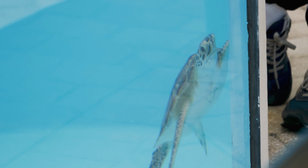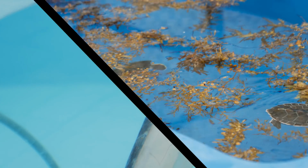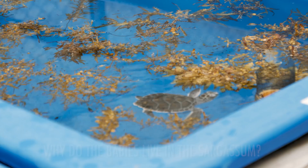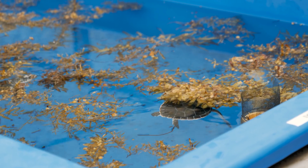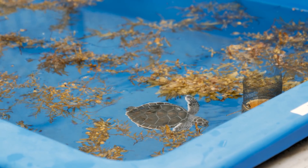And Moose is here because of some predator attack. We don't know what kind of predator, so it could have been anything. It could have been a dolphin. Sometimes dolphins actually pick them up to play with them. They don't mean to hurt them, but they do. They're about 2 years old. It camouflages them from predators, and it also gives them their food source. So little tiny fish and things attach to that. Unfortunately, so does plastic. So like we heard earlier, 100% of our babies come in with plastic inside of them.